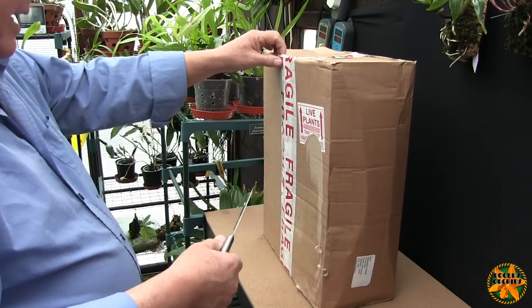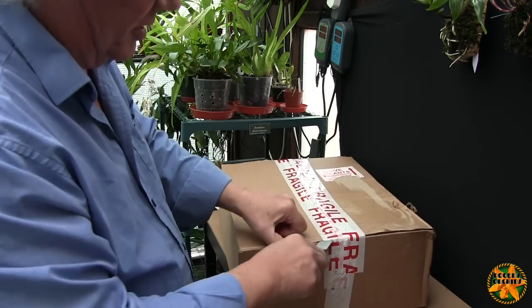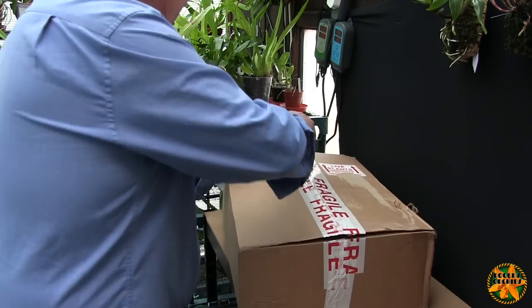Now it says this way up, but at the end of the day the box opens from this way, so this is the way it's getting opened. If there's any media in the box loose, then so be it.